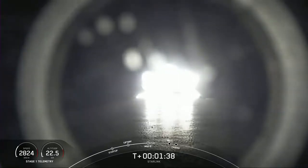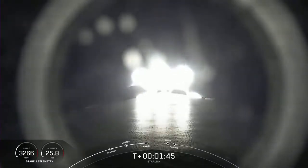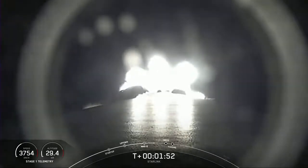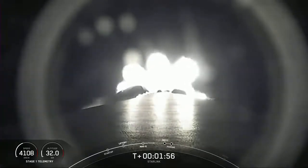Now, main engine cutoff, or MECO, is where all 9 of those M1D engines will shut down, and that'll slow the vehicle down in preparation for that second event, stage separation. Stage separation is where the first and second stage separate from each other. And right after stage separation, the first stage will start to make its way back to Earth for landing.